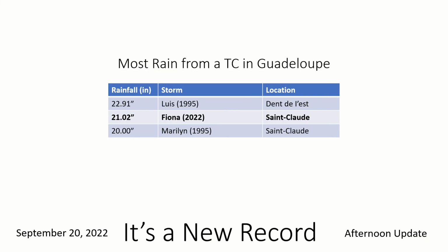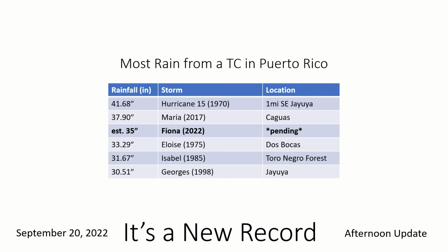It's a new record, folks. The most rain for a tropical cyclone in Guadeloupe. That's one of the islands over in the Lesser Antilles on the Leeward Islands. Record rainfall, second largest from a tropical cyclone, 21.02 inches with Fiona on the island. That is impressive. Also, most rain from a tropical cyclone in Puerto Rico.